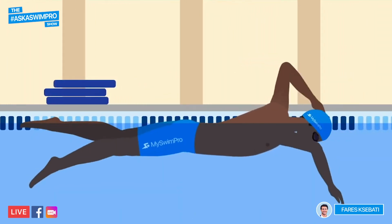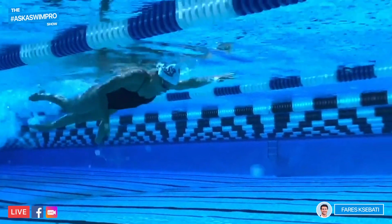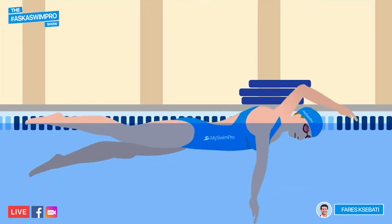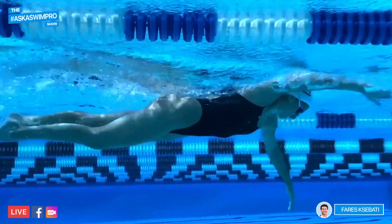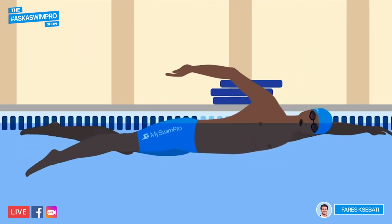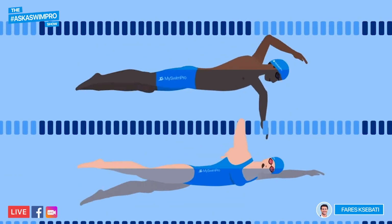So when we're talking about the catch, there's three parts of the arm movement, right? So you have the initial catch, which is where your fingertips slide into the water. And if it's breaststroke, it's going to be a little bit different. Butterfly is a little different. Backstroke, it's different, but it's the same concept of grabbing the water. So step one, fingertips enter the water. Step two, you initiate an early vertical forearm.